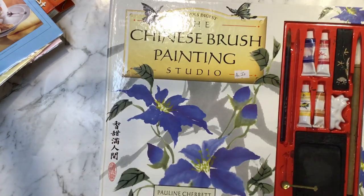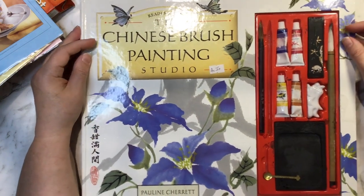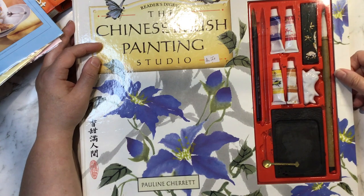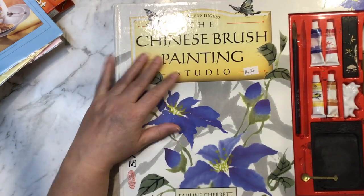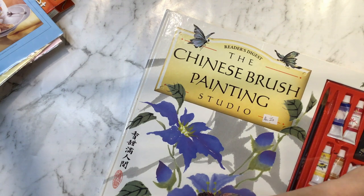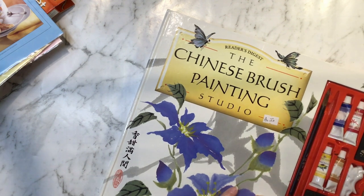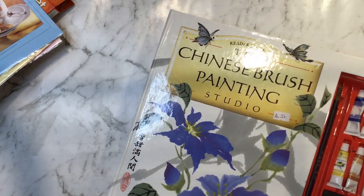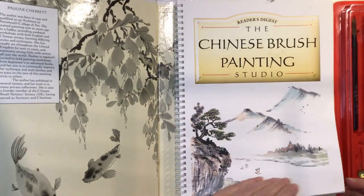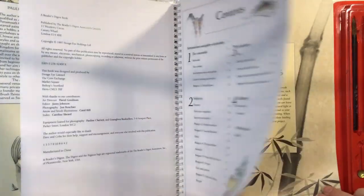Then this huge thing is a Chinese brush painting studio. So it's got some paints, some brushes, a little spoon thing. Don't know what that's for. And in there is the instruction book as well. Now, I do have a Chinese brush painting kit here already. But I thought between both of them, well, they probably cost so much new, so I grab them from the secondhand shops and I can just have a bit of fun with them sometime, because I really love the style of Chinese brush painting.